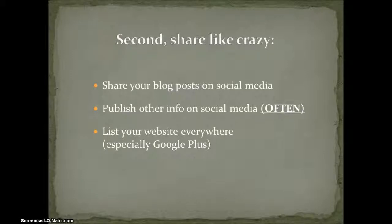And make sure, number 3, that you are listing your website everywhere, that you are going out in every directory that you can find. You are manually putting in your website information and creating another link back to your website. And in particular, I want to highlight Google+. Make sure that you have a very full and rich and complete and accurate profile on Google+.